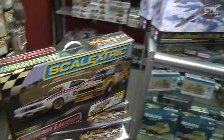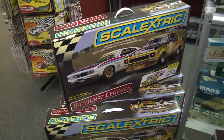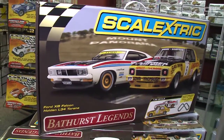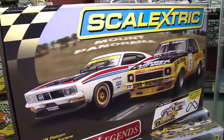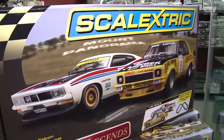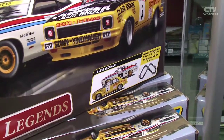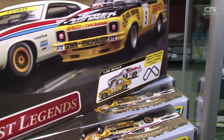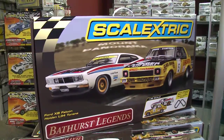Scalextric, look what we have here. Slot car sets, yes. Well, we're not only plastic kits. This is a special we're doing, especially for the viewers at this time. $230. We've reduced that from $365 to $230. So there's a bargain. And we have the full range of Scalextric. Oh my God. Slot cars, the sets, the track, everything. Now this is only going to be on for a limited length of time? Absolutely. Yes. Now, fantastic idea.